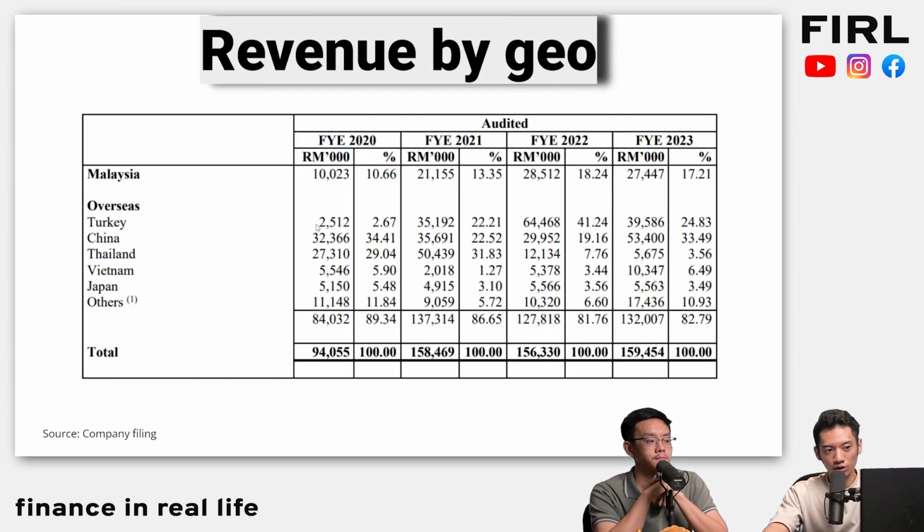So this is the revenue by geography. Number 1 is China, and number 2 is Turkey. You can see the number for China is growing the fastest. From 29.9, it grew to 53, so it's almost 2 times already. They are one of the few countries that is growing in terms of their sales. And then another one is, I think, Vietnam. Yeah, Vietnam also is about 2x, and then the others.